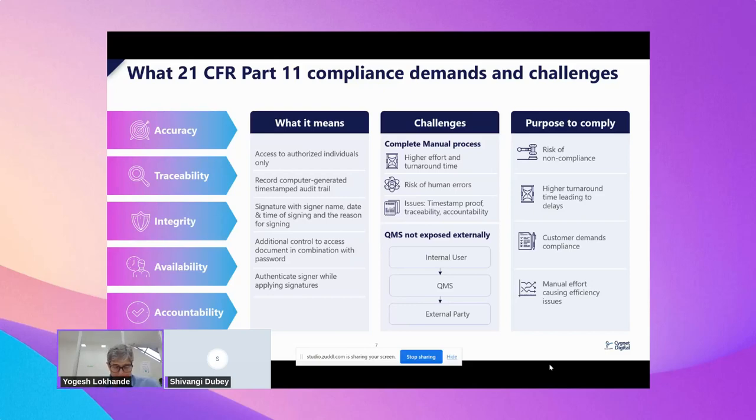Now, what does it mean? It means from a Part 11 perspective that access to these documents should be only to authorized individuals. Not everybody should have access to everything. There has to be some control. So we are just translating these requirements into an IT system where access control is required. An audit trail is required, which is computer generated, not like manually I put what time it is. There should be no facility to change the timestamps.